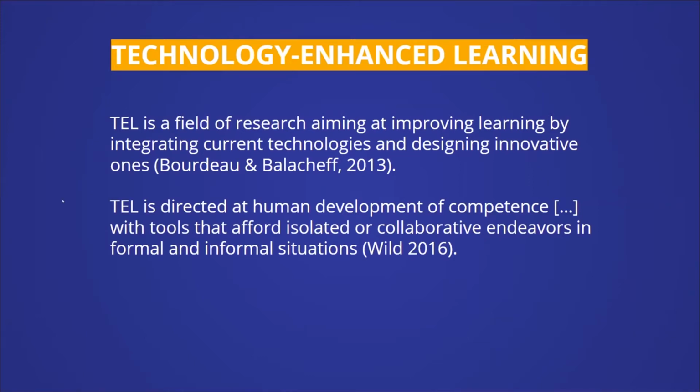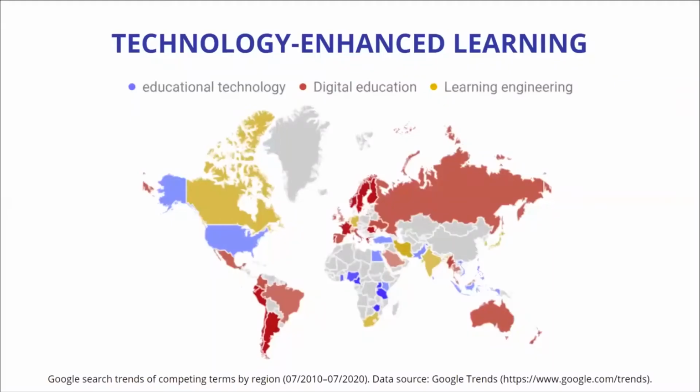We will look at the definition, the approaches and methods, and the typical paths that PhD students and researchers in this field take, to help ourselves define the field and its boundaries. Technology-enhanced learning is not the only term used to describe the field. In different countries, different sister terms are used, such as educational technology, digital education, and learning engineering. They all have slightly different meanings, but that mostly depends on the context and on what things are included and excluded from the concept.